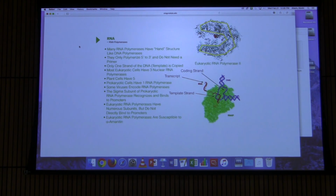Now, RNA polymerase is like DNA polymerase. I didn't really show you much of the structure of DNA polymerase, but RNA polymerases and DNA polymerases are similar in their overall general structure. The similarity is that they're both shaped like a hand. You can see that hand sort of outlined in the top figure on the slide. It has fingers up on the top, and it has a thumb down the bottom.